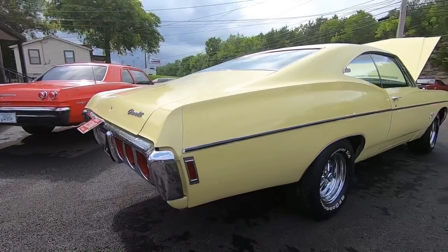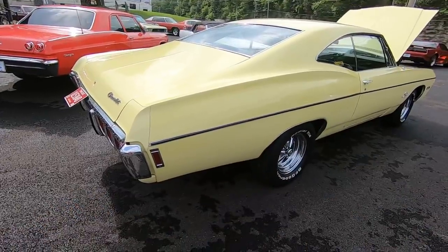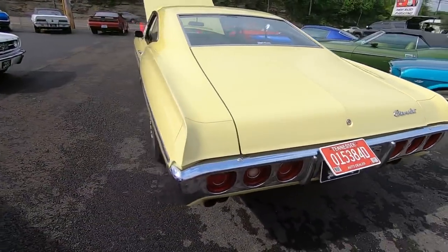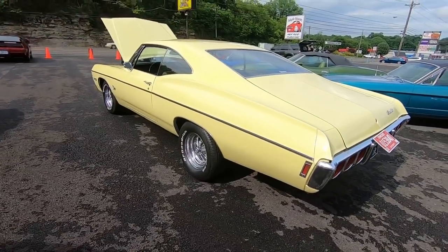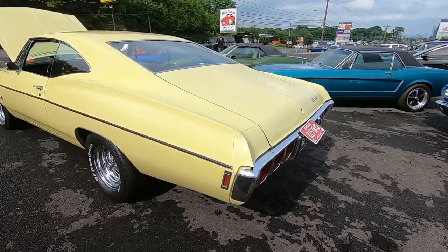Look at the back of this one. It's pretty sweet. I like how it swooshes down. Towards the end of the video, we're going to be pointing out any kind of chips, scratches, rust, any issues. If I see Bondo, I'll point it out. That's why we're here doing this video, so you know exactly what you're getting.